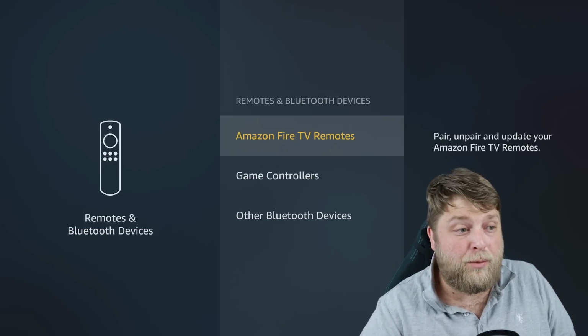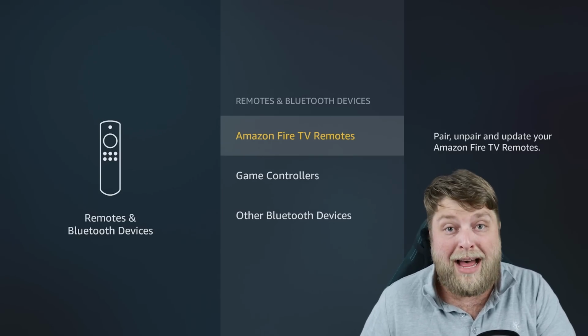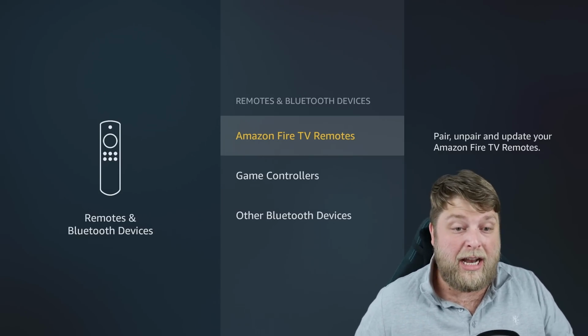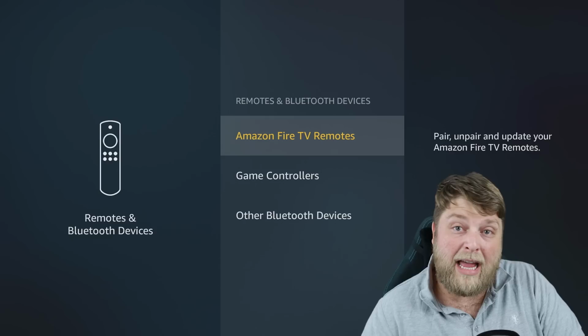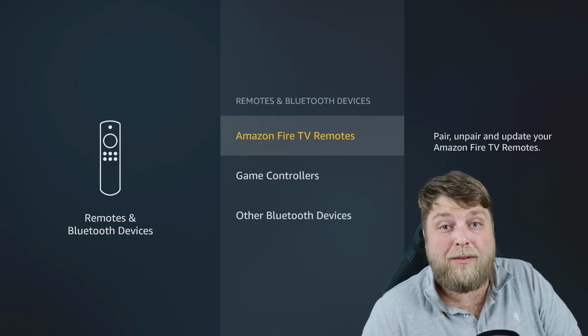But you can also do this with Bluetooth remotes, Bluetooth keyboards, Bluetooth mice, Bluetooth game controllers if you like a bit of gaming. You can connect up Xbox controllers, gaming controllers. There's literally a lot of things you can connect to a Fire Stick, and let me know in the comment section down below what Bluetooth devices you have connected.